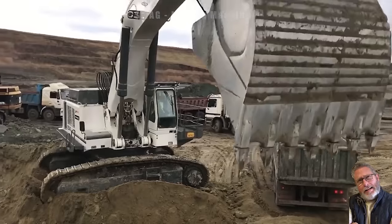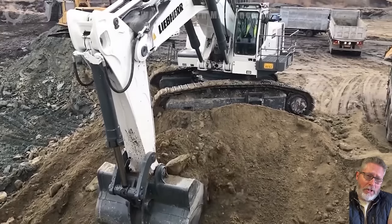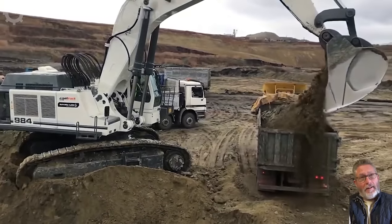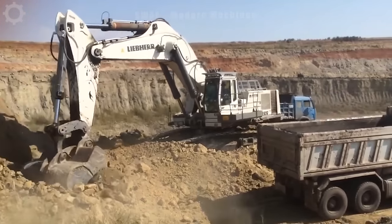Just a regular excavator, but look at its size. With just two buckets, a large truck is filled with soil and can move to make room for the next truck. A series of trucks waits to be loaded with soil to transport. This shows the tremendous productivity of this giant crane.